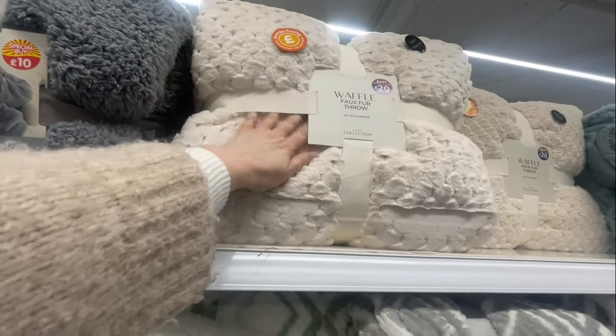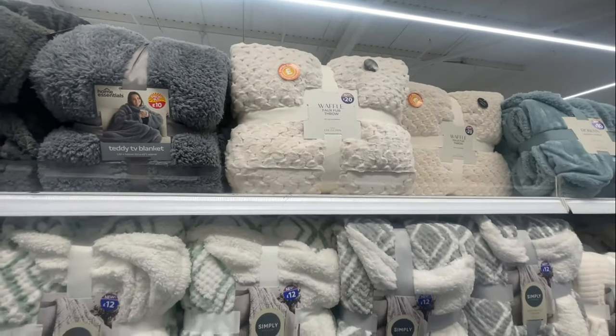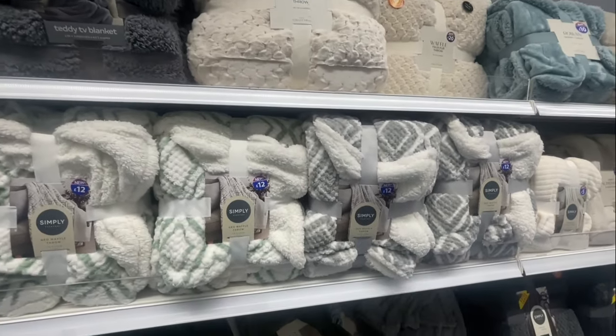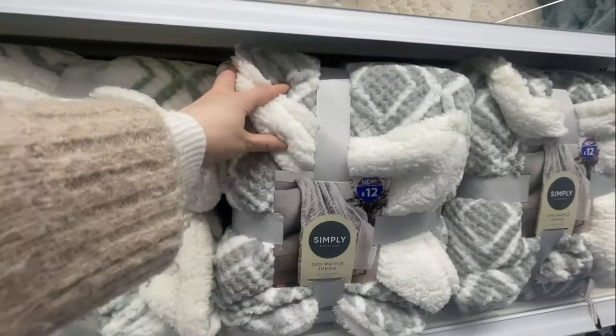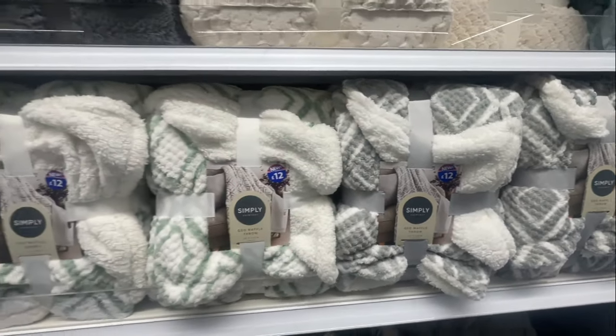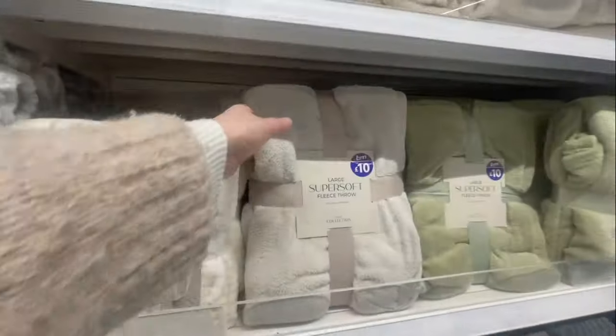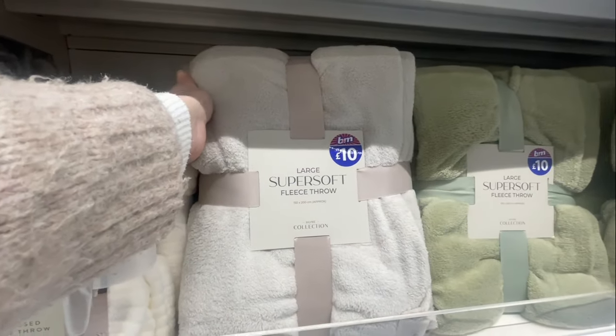I love this waffle one. This was £20. Absolutely gorgeous, I loved it. But this is the selection of throws that B&M do have. I am going to actually show you some of the bedding in B&M as well, because B&M bedding doesn't get the credit that it deserves, because it is absolutely beautiful.